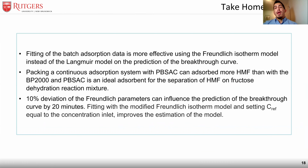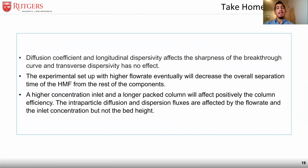To sum up this work, some essential conclusions were that the Freundlich model can effectively fit the batch adsorption data and give us reliable predictions for a continuous flow system. The PB-SAC adsorbent can be efficient for the separation of the components from the BP2000. A deviation or even a wrong estimation of the Freundlich parameters can severely affect the estimation of the continuous flow model. In our case, the modified Freundlich isotherm could successfully fit the experimental data.